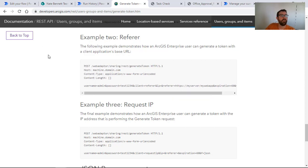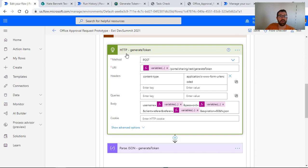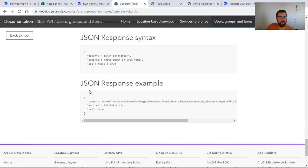Now, if we take a look back at this HTTP action for the generate token, it's going to look exactly the same. At the generate token endpoint, we're providing the content type and the body parameters. Now, what that's going to return is a JSON response that includes the access token, number of ticks until it expires, and a flag for whether SSL is required.